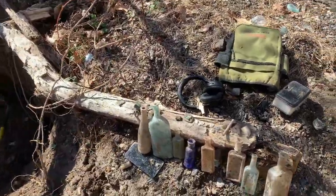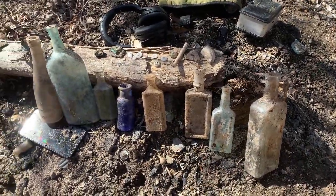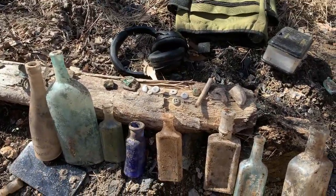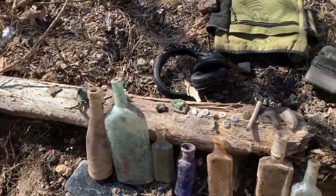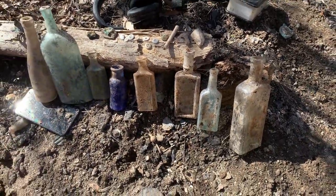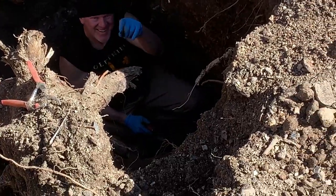All right, gang. So we've been here a while, and things are starting to add up. As you can see, everything is a cork top. And we have plenty of buttons, we have clay pipe, clay stem, all kinds of little doodads. So yeah, this hunt's starting to turn out pretty good. We got some bottles going, and Badger's way down. Down, down. There he is.